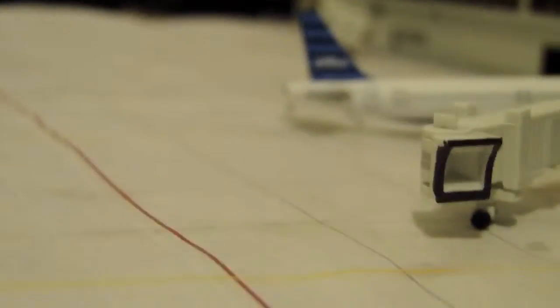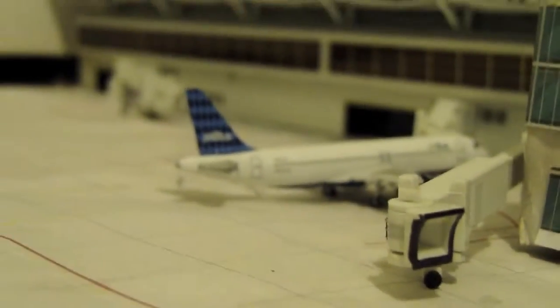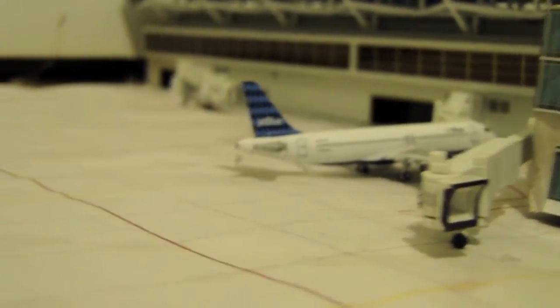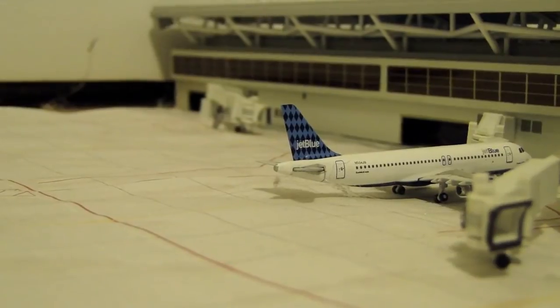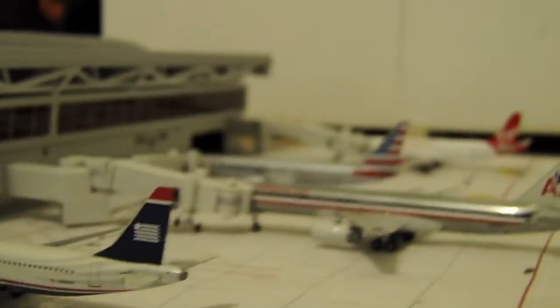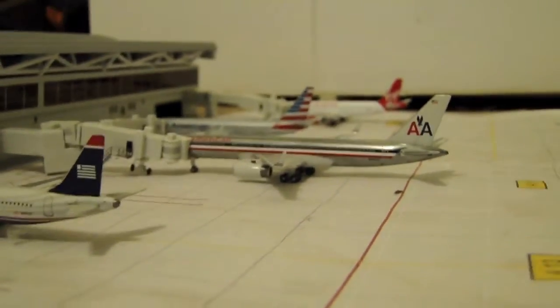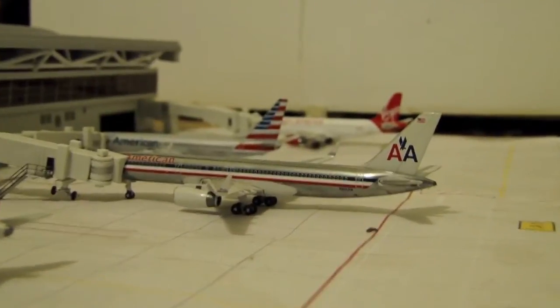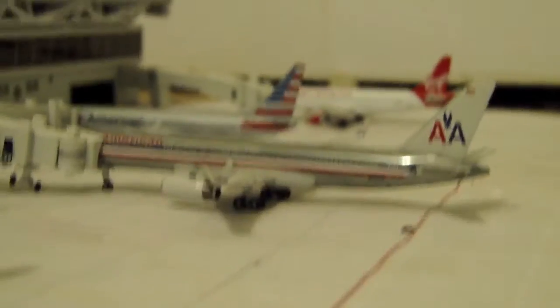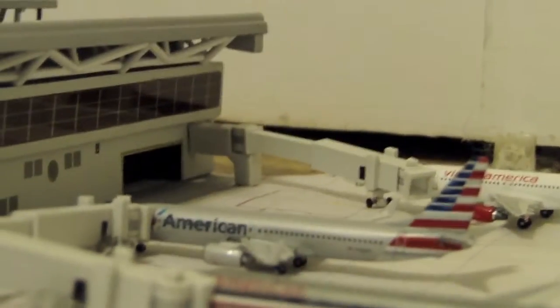Over at the other side, we're just going to have a Harlequin 320. Make sure that focuses. There you go. The Harlequin 320 is going to be heading out to San Juan. We'll get over to B, where we have a U.S. Airways 320. It's going to be heading down to Charlotte. American 757 going to be heading down to Dallas as the last flight of the night. American 737-800 is going to be heading down to Miami, or no, Chicago O'Hare.